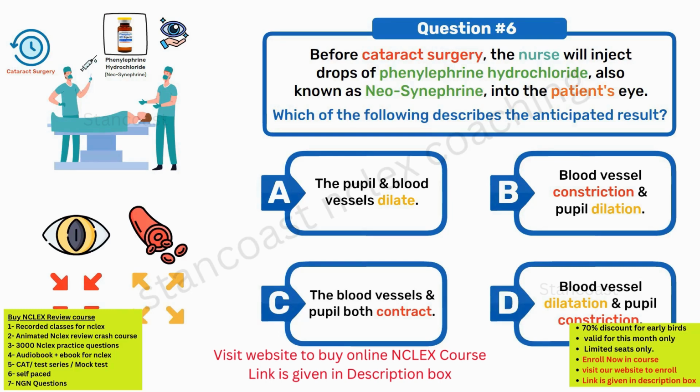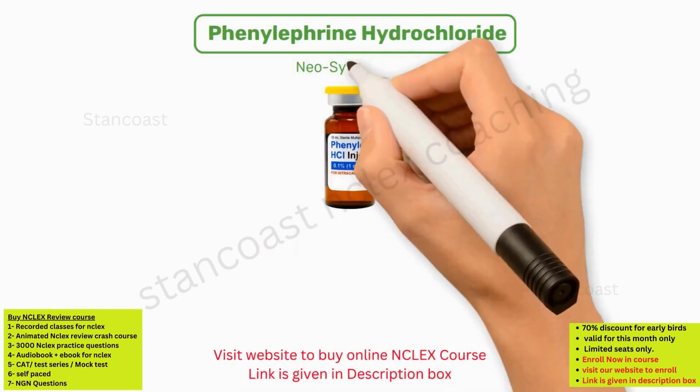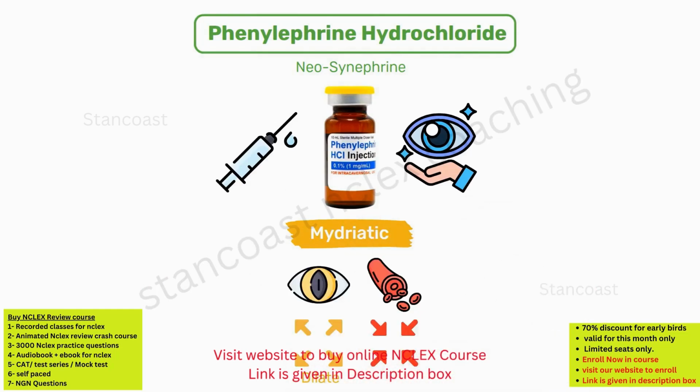Correct answer is B. Blood vessel constriction and pupil dilation. When phenylephrine hydrochloride is instilled into the eye, it acts as a mydriatic, causing the pupil to dilate. Additionally, it narrows the tiny blood vessels in the eyes.